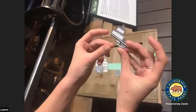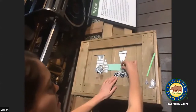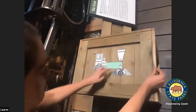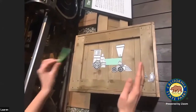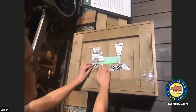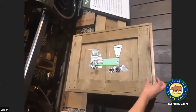This right here is another one of those key pieces called the cylinder. We'll talk about the cylinder more as we do a walk around. But that steam pressure ends up going into the cylinder. And in that cylinder, we have what's called a piston that attaches to the piston rod, which connects to our driving wheel.